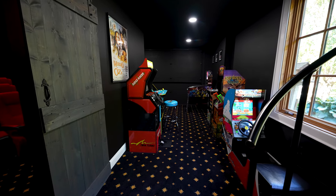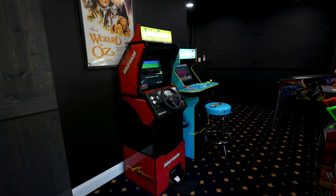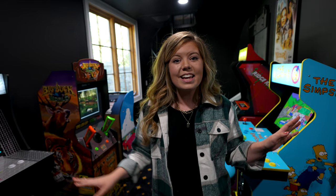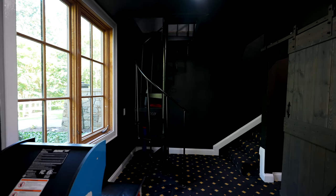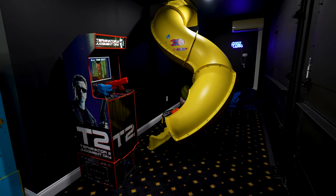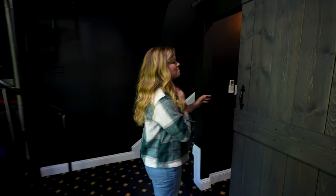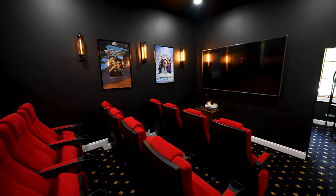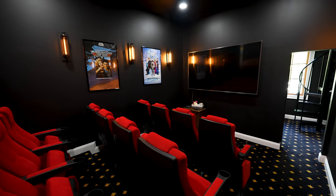Okay, let's go into the downstairs game room. This is referred to as the kids' game room, but don't be fooled, adults can have fun here too. There are lots of arcade games and a spiral staircase that leads all the way across and comes down this yellow slide. Back over here is my favorite part of Arcadian Ave properties, the theater. Plenty of seating and a huge flat screen TV. Plus, they leave little goodies, which is always a bonus.